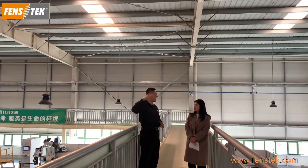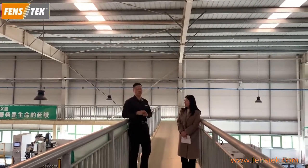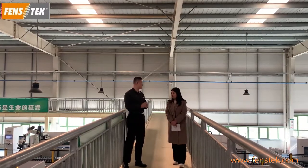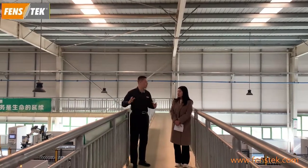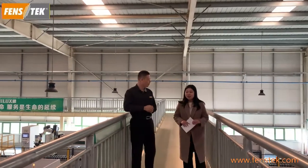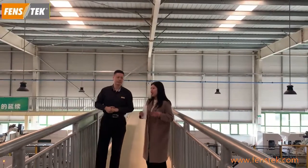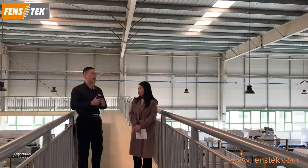And then the highest level will be flagship class. It will be more advanced, and we will use more technology in that line. We will have high speed machining. Maybe we will also use more laser functions in the flagship class. Okay, understand. That means our automatic production line can be extended and expanded by customers' investment and development in the future. Yes, exactly.